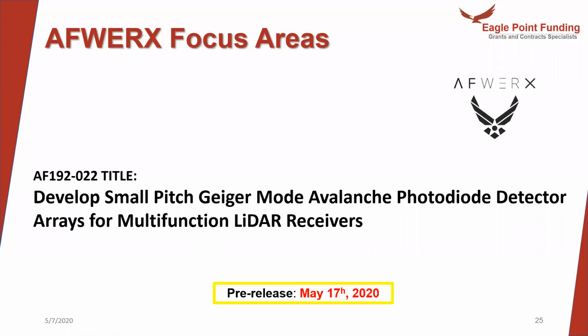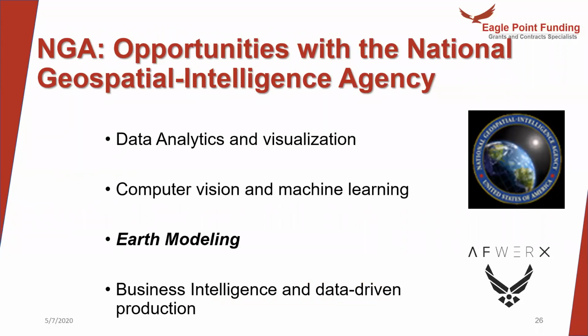I believe this is an opportunity from last quarter. Develop small pitch Geiger mode avalanche photodiode detector arrays for multifunction LiDAR receivers. That was quite the mouthful. So that's just one AFWERX LiDAR opportunity. And again, if you do a little of your own research, and I encourage everyone to do so, Google AFWERX, see what they have. NGA, obviously Earth modeling, within Earth modeling, lots of LiDAR opportunities. If you had to pick one agency or one sector of the government, it'd be the National Geospatial Agency, DOD, that obviously would have the most implications for LiDAR. And surprisingly enough, the Department of Agriculture has a high interest in LiDAR, and I'll get into that in a second.